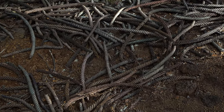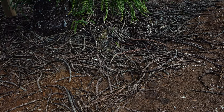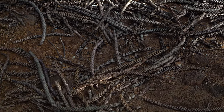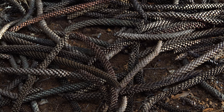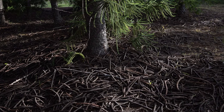What do you think about this on the ground? This, we don't know. It looks, of course, like snakes or parts of millipedes or... obviously, it looks a little bit like an animal or the tail of a pangolin or something like that.